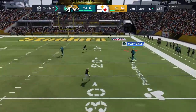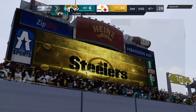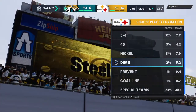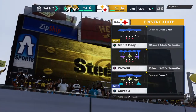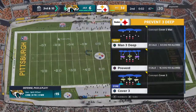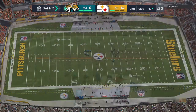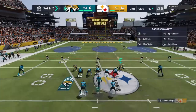Oh, he'll let one go deep for Higgins. And he knocks the ball away, and it falls incomplete. T. Higgins was the intended target. And that'll make it third down. Byron Jones on the coverage. Now they face a 3rd and 10 after back-to-back incompletions.